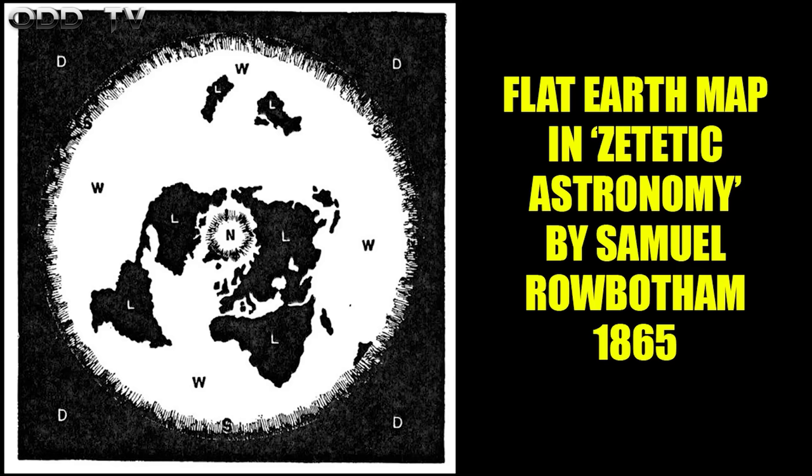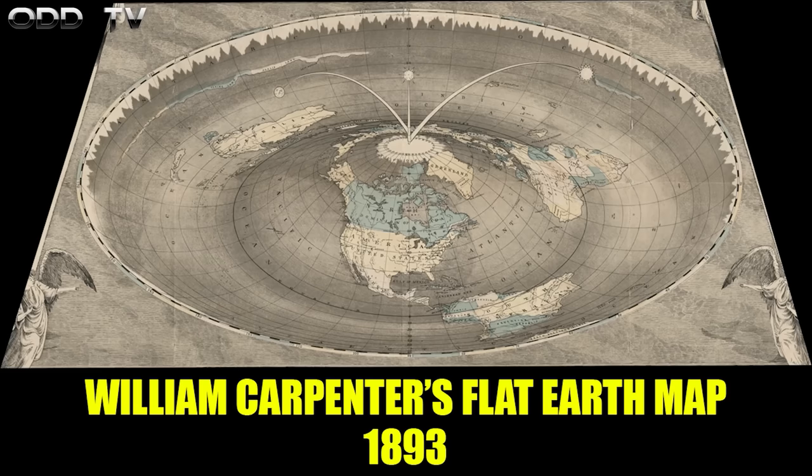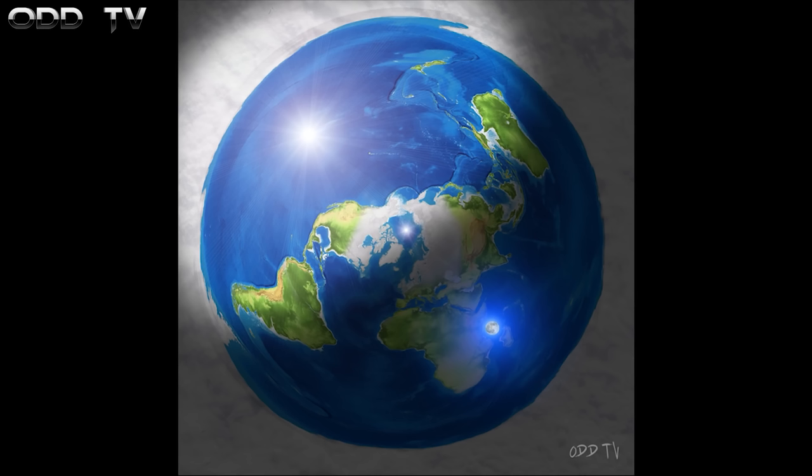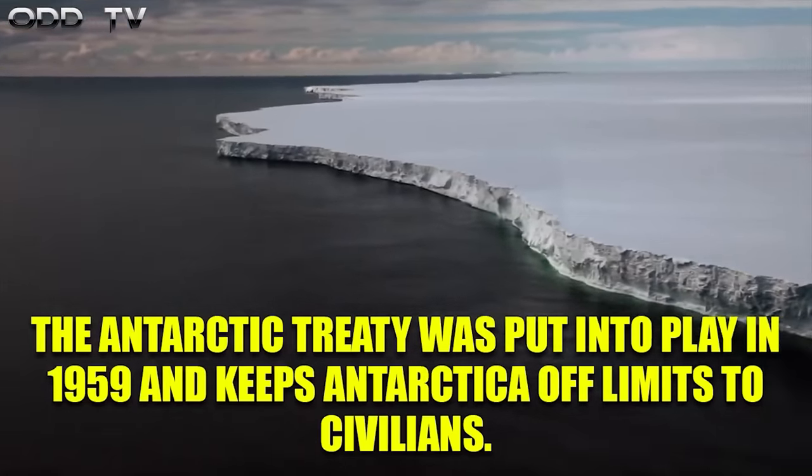Here's a flat earth map in Samuel Rowbotham's book Zetetic Astronomy. Here's Alexander Gleason's flat earth map, one of the most popular to this day. Here's one from a flat earth advocate named William Carpenter. You see that they all look very similar as far as layout of the land. We have the known countries and continents in the middle, surrounded by Antarctica, which is not a continent but a perimeter of ice.